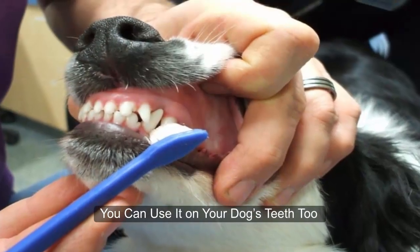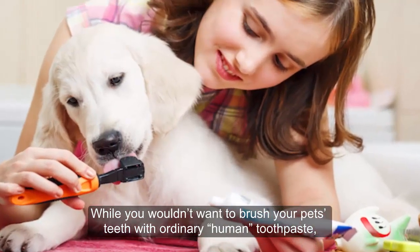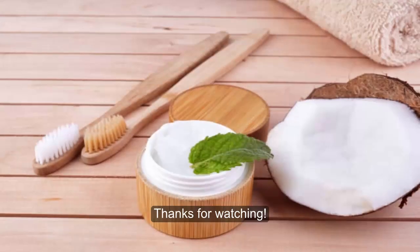You can use it on your dog's teeth too. While you wouldn't want to brush your pet's teeth with ordinary human toothpaste, coconut oil is effective and safe for dogs and humans alike.